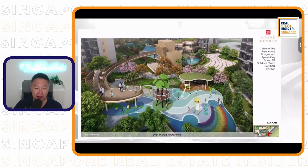And if you look at this, I tell you, when I saw this, and then they even have a bridge that connects from the clubhouse to the play area, I was like, wow, this is so nice. This is almost like Gardens by the Bay, a mini Gardens by the Bay, where you have everything. You still have the water play area. Then when I was looking at it, my next question came up: wow, wouldn't it be very noisy? Because we know that with this kind of activities, the kids will go crazy.